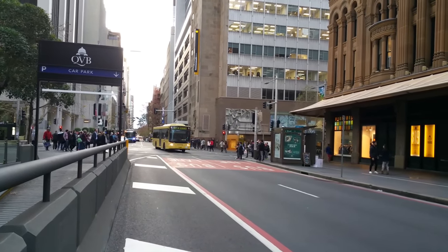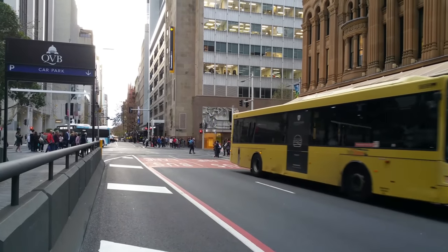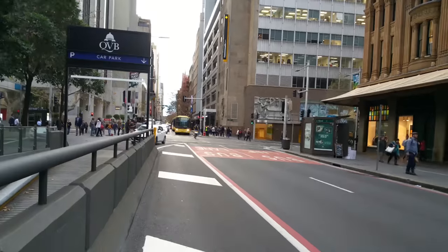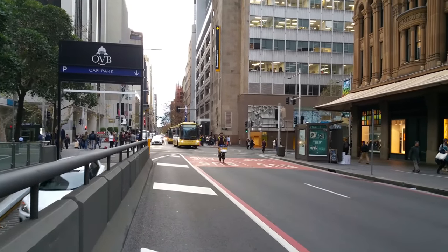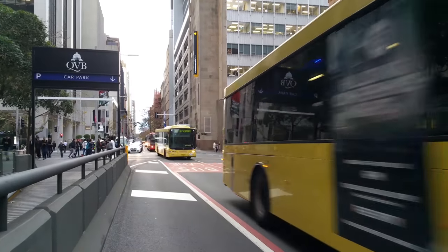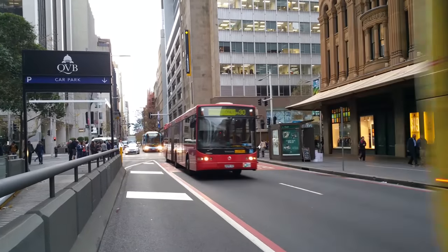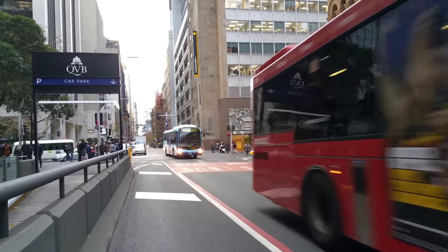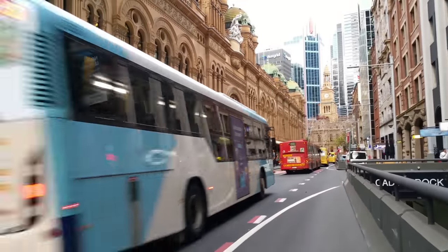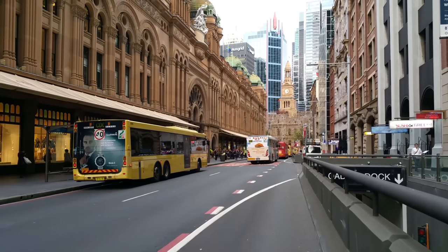It is MO9898. And another lot of Volgrens from Hills Bus on a 652X to Knightsbridge. MO9875 and MO9851, STA Bendy 2099 M30, and STA CB80 2558 on a 311 to Railway Square. The CB80 is on a Scania K280UB chassis.